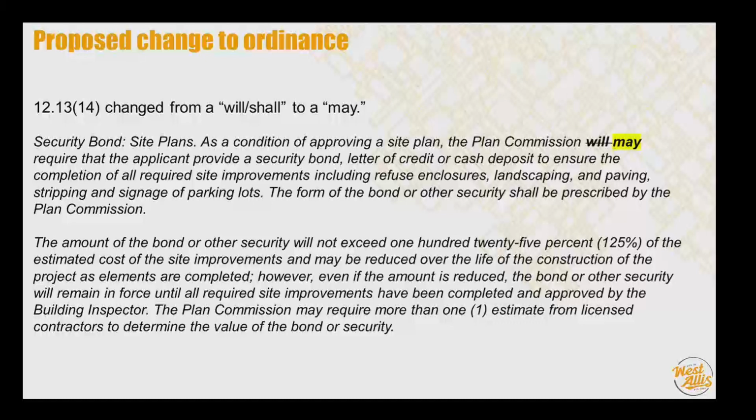So all the other language stays intact as it currently is, and then we can make our recommendation like we normally do. We're not recommending a surety bond for a small little project over on say Beecher Street, or maybe for a larger redevelopment project like a Mandel or an Ogden, Festival Foods. I think we probably have that in there. We'd make that recommendation, but it'll be up to you. It'll be your discretion as to whether it should be there or shouldn't.